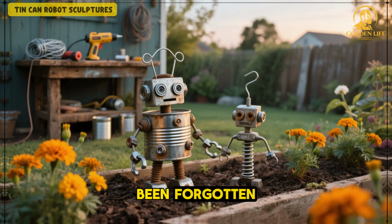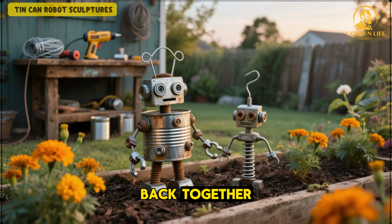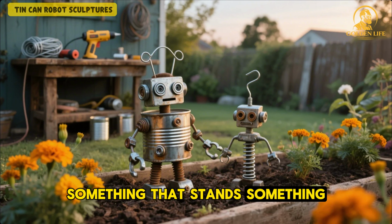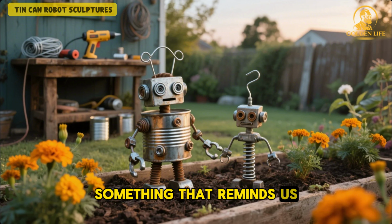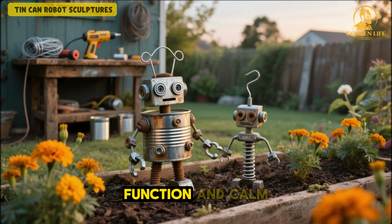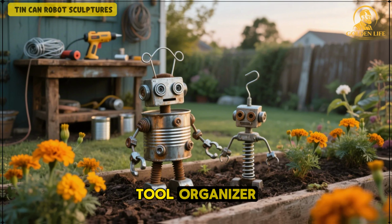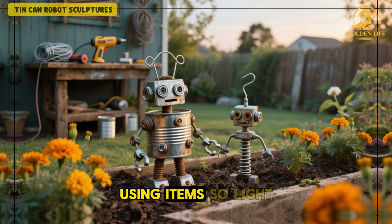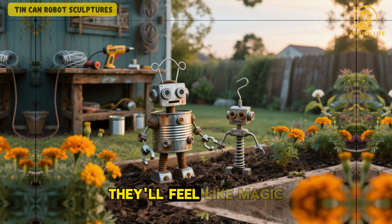Things that might have been forgotten but were instead brought back together piece by piece into something new. Something that stands, something that smiles, something that reminds us it's never too late to build something wonderful. Next, we'll shift toward function and calm with a hanging mesh tool organizer. A clever way to keep your gardening tools within reach, using items so light and affordable they'll feel like magic.